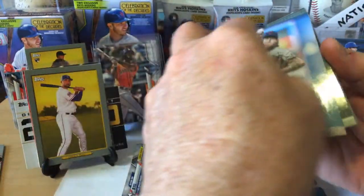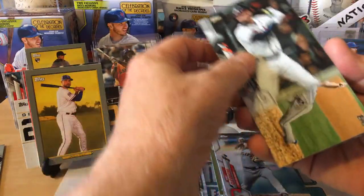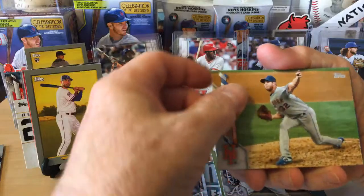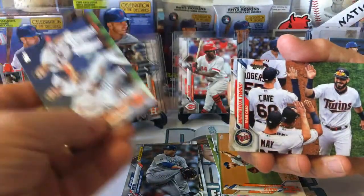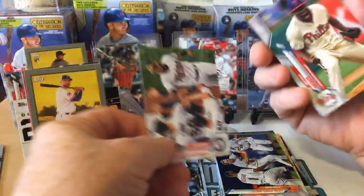Nope, just a base card. Just a different looking base card for sure. And then Billy Hamilton with the Braves. All right, Steven Matz with the New York Mets. New York Mets team card. Minnesota Twins team card. Got May, Cave, and Rogers right there.